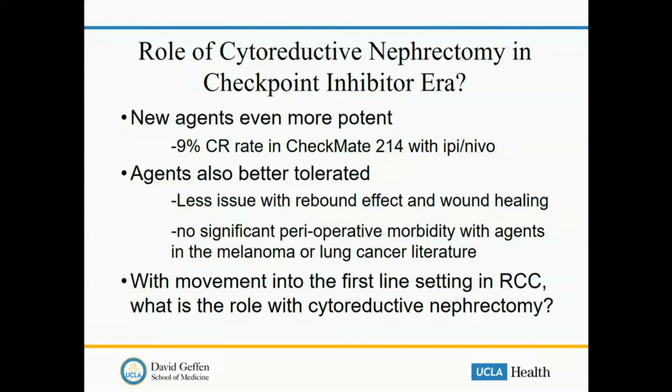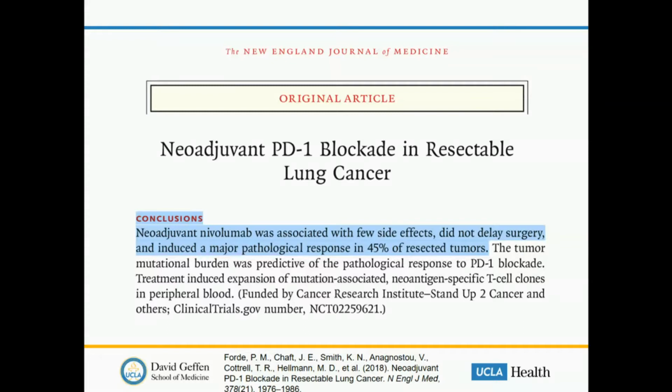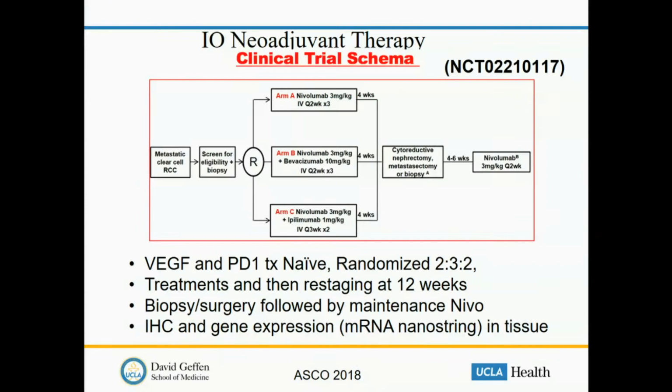Well, I'll tell you, there is a major role, because if you look at our friends in lung cancer, again, they show that there are significant responses, surgery is not more challenging, and potentially patients can have improvement in outcome. So in our field, there's been a couple studies proposed or ongoing that really have shown that this can be integrated into the surgical paradigm in either the locally advanced or the metastatic setting. Jose Karam and Chris Wood had this study. They had about 100 patients, and it was a three-arm study, which was Nevo, Nevo-Bev, and Nevo-Ipi. I think Bev is not a good agent ever to be studied in the perioperative setting.